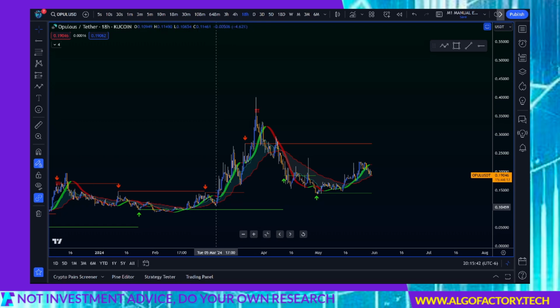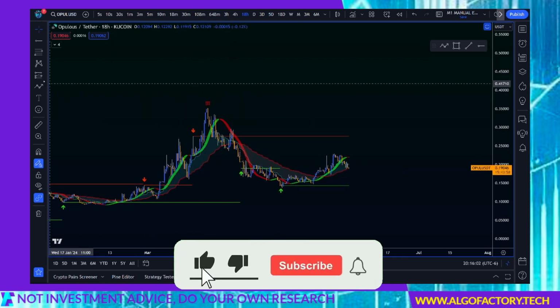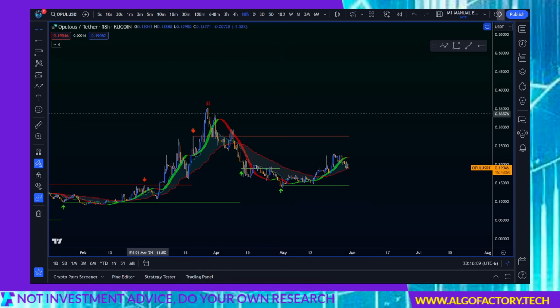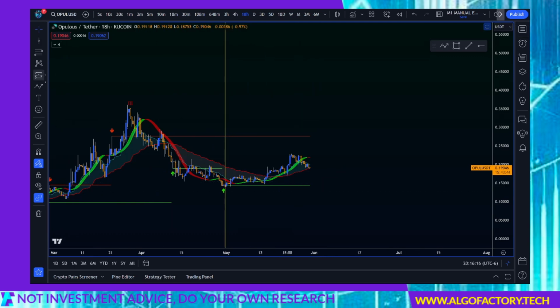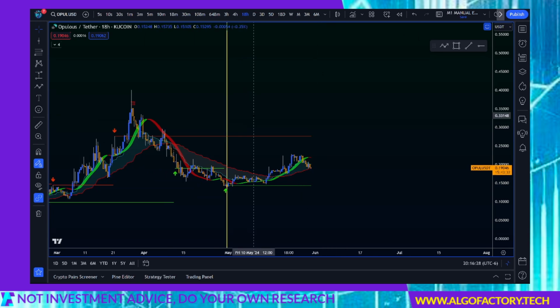Within the space of a month, it went from 10 cents all the way up to 40 cents. That's a 4x in a month. That's killer. Now, of course, it did retrace with a lot of coins, and it moved down from that 40 cent mark all the way down to bottom out at 13 cents, and that was on the 30th of April, so right where this line is. And since then, it's gone up about 70%, up to 22.9 cents.